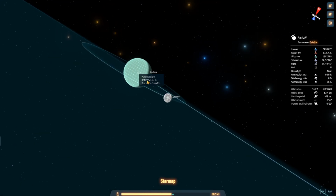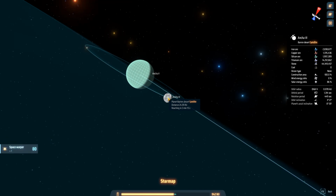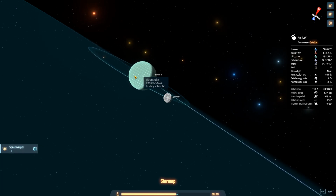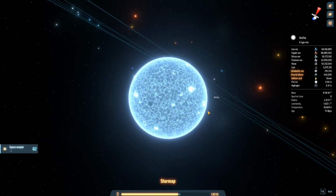And then up here we have a twin star. We have an ice giant and a satellite. The satellite is a barren desert satellite. But it does have like 14 million titanium and 44 million stone. Nice. If we need stone, this is it. This is going to be our new home. It has everything we want. If we look at it, it doesn't have oil, but aside from oil, it has everything we want.